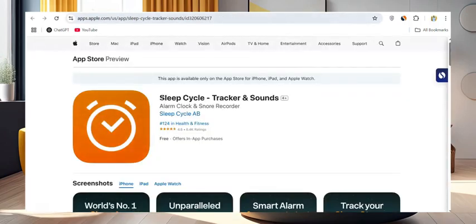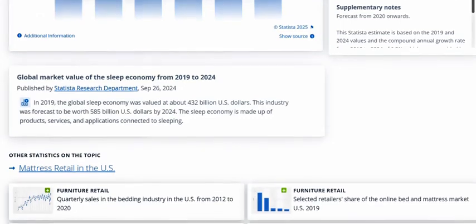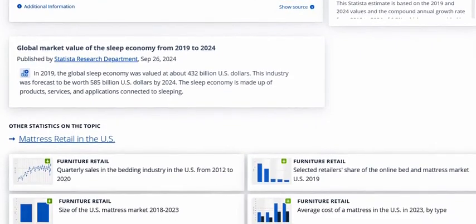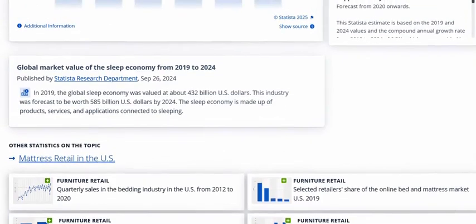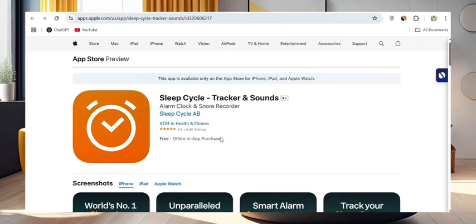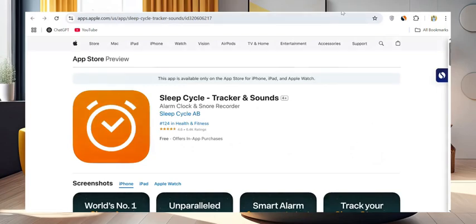This app in the App Store, Sleep Cycle, makes over $1 million every month. You see? The sleep industry is $400 billion every year. Everyone wants to sleep better. We need to go to ChatGPT and give our prompt. Yes, we need to build this app, Sleep Cycle, and ask ChatGPT to create features and improvements for it.